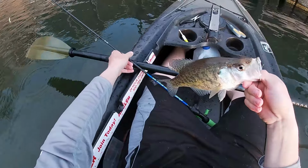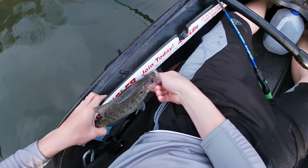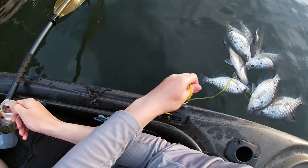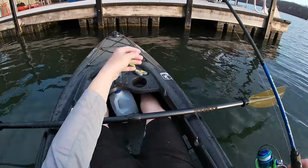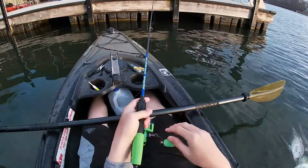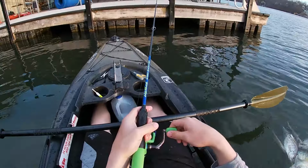Another good sized keeper. Haven't caught a short fish yet. Smallest I've got is 10 inches, and this is another 11.5, so the biggest being 13. I'm pretty good with those results. I haven't even tried in this well yet. I'm gonna try over here a couple times. Let that fall. Ooh, I had a bite right away.